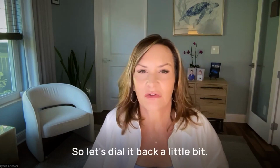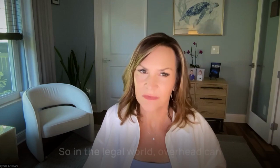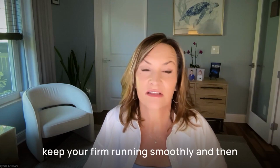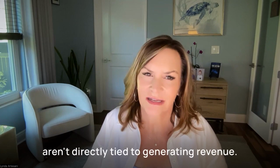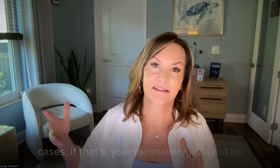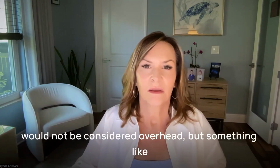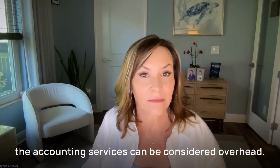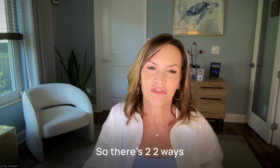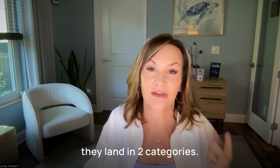So let's dial it back a little bit: what actually constitutes overhead in a law firm? In the legal world, overhead can refer to all of the expenses that keep your firm running smoothly and that aren't directly tied to generating revenue. So any attorney that's bringing in matters and cases, your rainmaker, would not be considered overhead, but something like accounting services can be considered overhead. But you've got to factor in the money that we save your firm, right? So there's two ways of looking at this. There's actually two expenses that land in two categories.